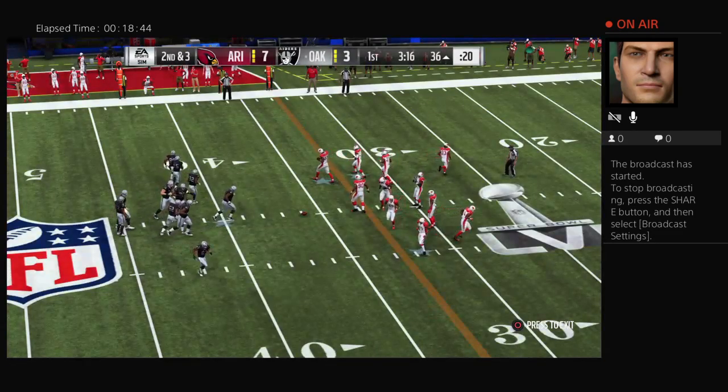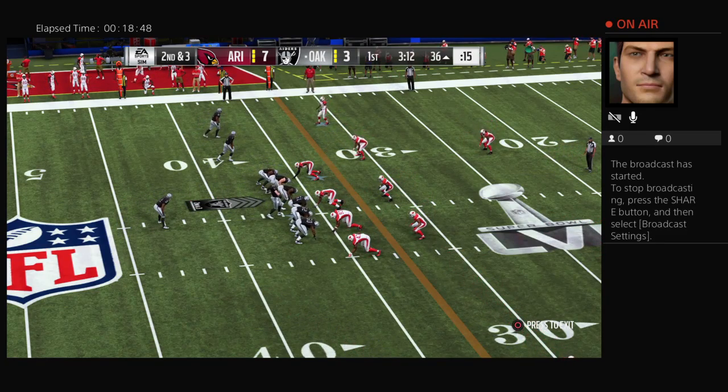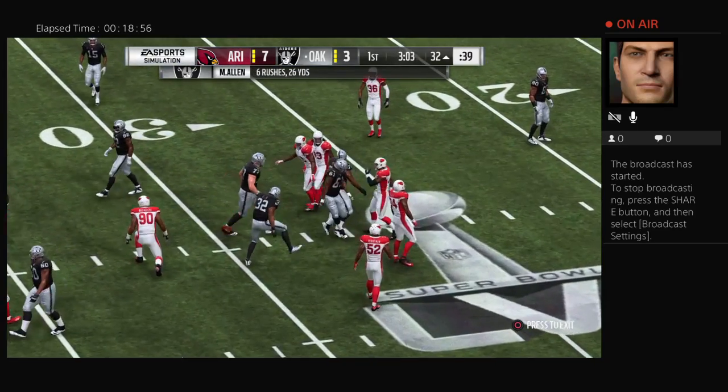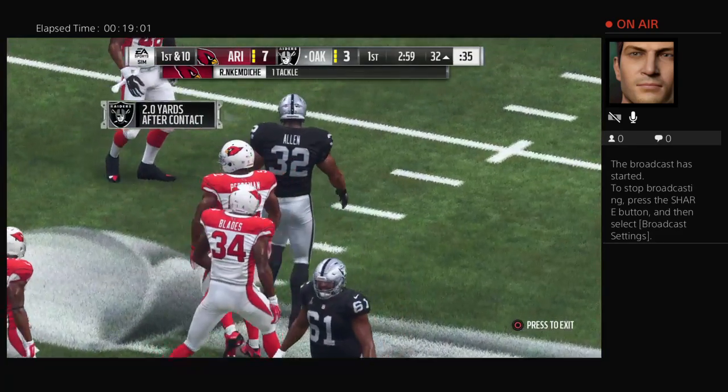Able to get 7 on that first down pass play. 2nd and 3. All right, here we go. Now they'll run on the draw, and he gets it down to the 32. It's a gain of 4 there, and it gives him a new set of downs.